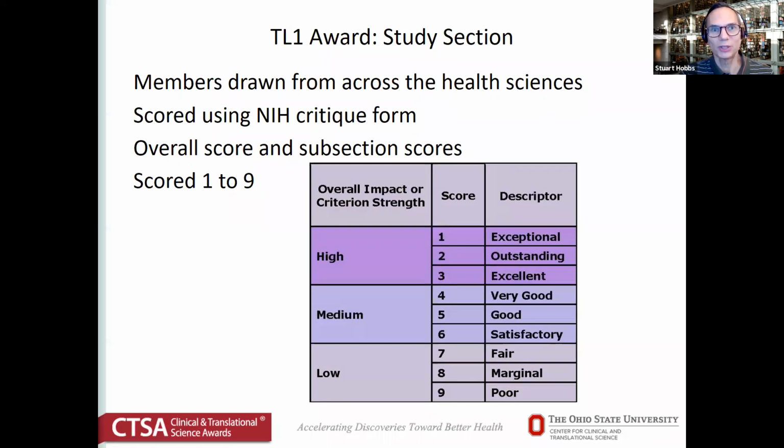Well, let me talk a little more about the study section. I mentioned that we want to have this letter of intent in order to help us put together a study section. That's because we draw members of the study section from across the health sciences colleges at Ohio State, because each of your grants will be read by 3 reviewers. And the first reviewer is particularly chosen for having expertise in your area of science, so they can give a good quality scientific review.